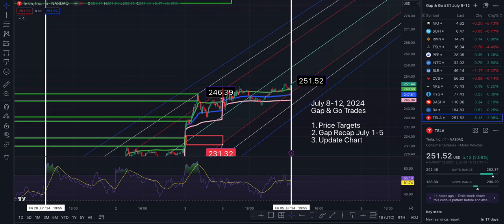First up is Tesla. We ended the week at $251.52, up more than 2%. To the north side from where we are takes us to the middle of the trend and the baseline and resistance and a potential take profit area at 257.18. Above that at another level of resistance, 265.71, 269.94, and roughly 274.24.